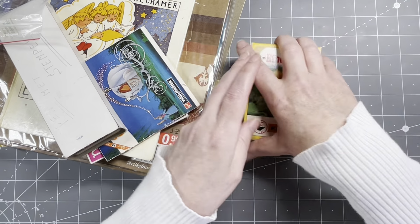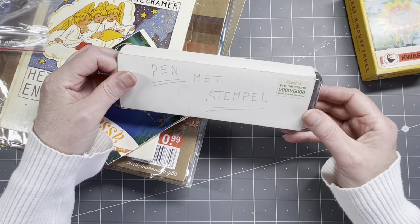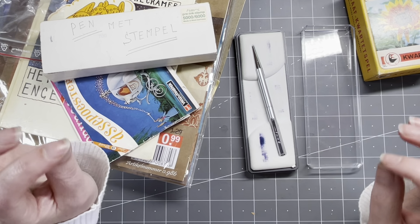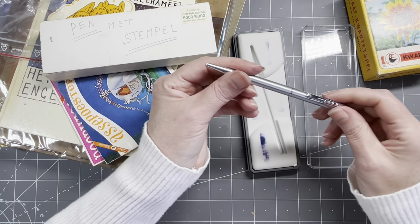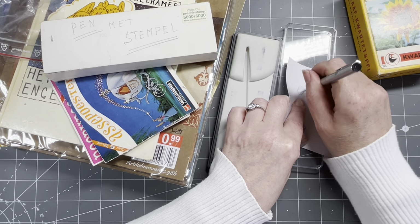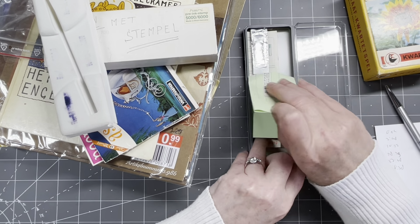So this one says pen with a stamp. I cannot find the stamp. I could find the pen though. The pen is in here. It was also advertised as pen with stamp. Could not find stamp. It's a lovely pen, but actually I did buy it for the stamp. But there's no stamp here. And does it write? It does write. Now I've checked the bottom here. Yes, and on the bottom there is a receipt.